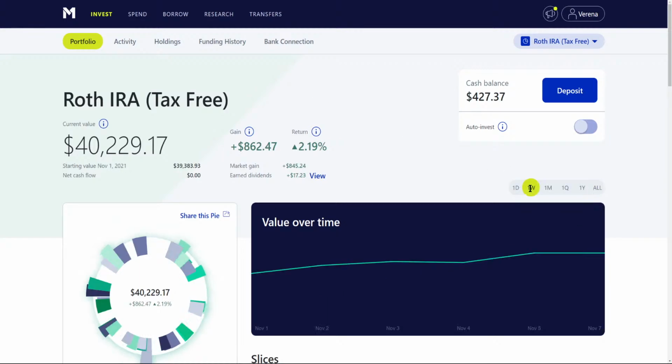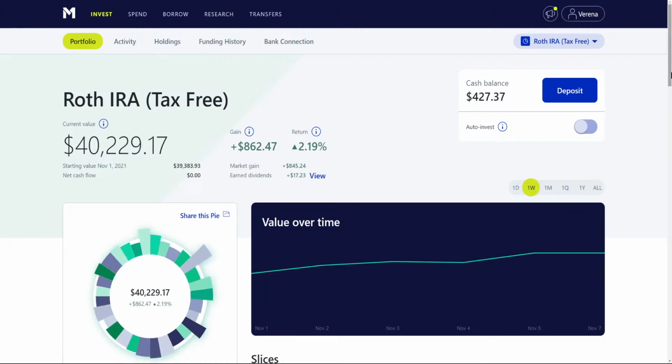So jumping over into the 1 week performance, here we can take a look overall for the week. We had a really positive week along with the other indexes. We'll take a look at the markets here in just a second, but our return here for the portfolio is up 2.19%. Most of that is in market gains of $845, and it looks like we did sit through a few ex-dividends last week, which made us $17.23 of future paid dividends.